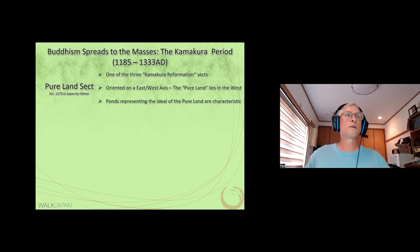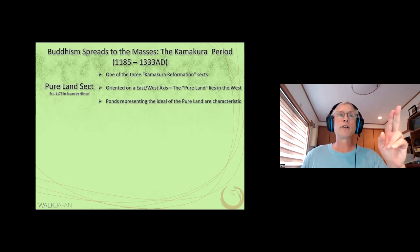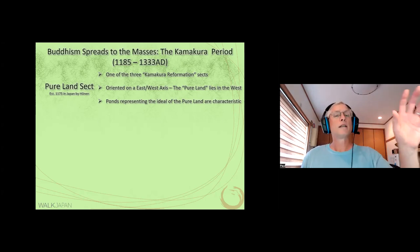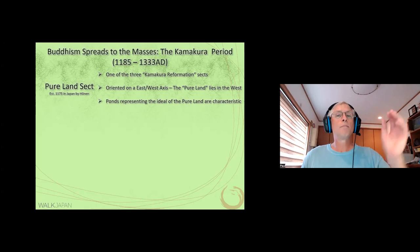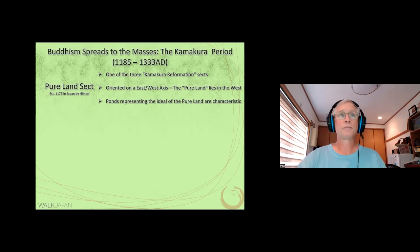Pure Land Buddhism is one of the three Kamakura Reformation sects, and we'll talk about one, Zen Buddhism, in depth later on, and the third I'll mention now, which is Nichiren Buddhism. These three sects really stress that in Buddhism you don't need a hierarchy, you don't need a priesthood to achieve enlightenment. You can do it on its own. And as a result of these, this is where we start to see Buddhism spread to the masses and become the religion of the masses and popular with everybody.